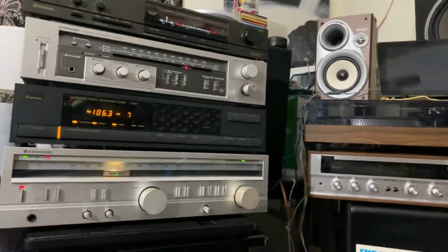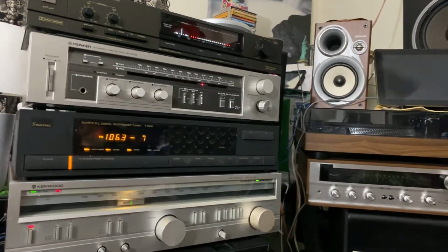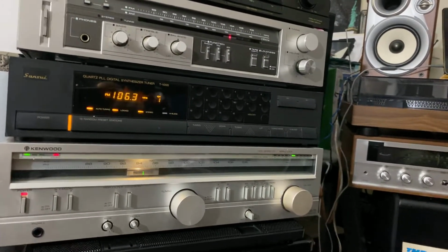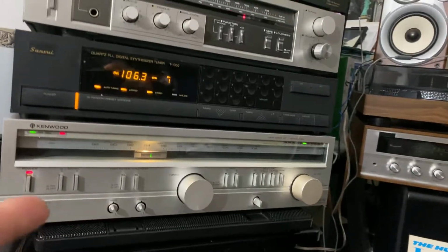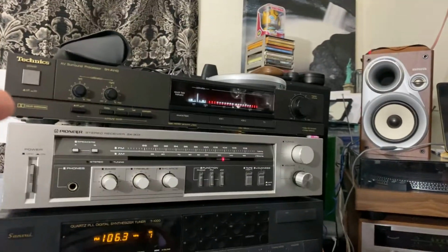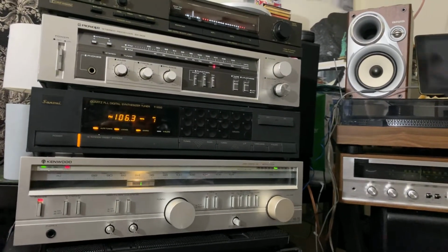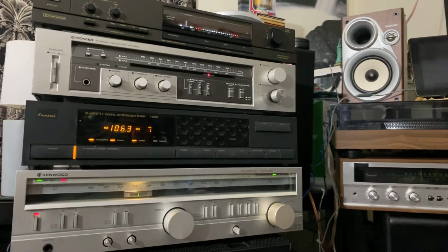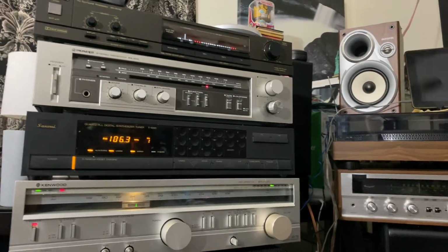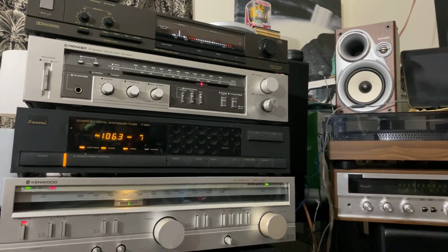So these are the components that I assembled, piece by piece. I started with Kenwood, then the second I bought was the Sansui, then Technics, and then Pioneer. These receivers and stereos, guys, are not really expensive. But if you buy them on eBay, they do price them high. They sell them, and the shipping is about 30 to 40 bucks, or it could be more. Sometimes 60, 70, or $100.